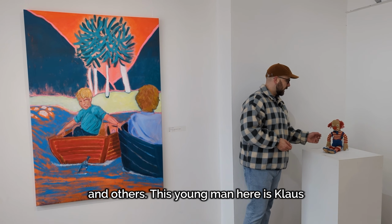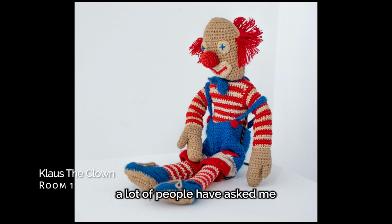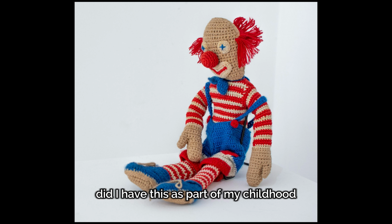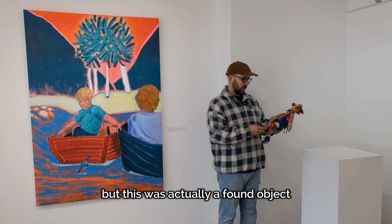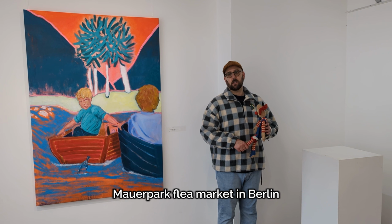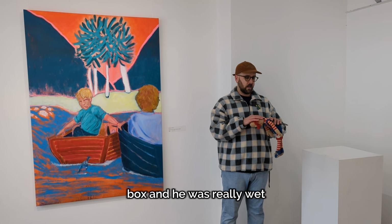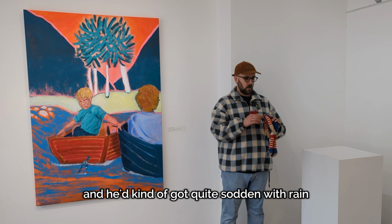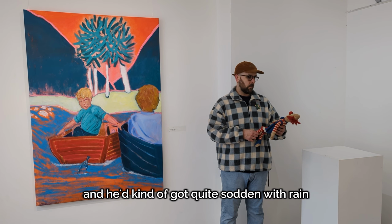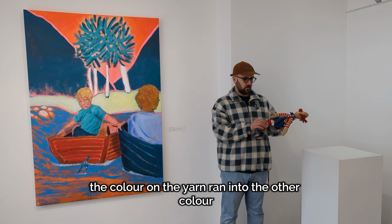This young man here is Klaus. Klaus was actually a found item. A lot of people have asked me, did I have this as part of my childhood? And I was rather vague, but this was actually a found object. And he was originally found in the Mauerpark flea market in Berlin, underneath a trestle table in a box. And he was really wet. It had been raining and he'd got quite sodden with rain, as he's got a bit of discoloration on his leg where the yarn ran into the other color.